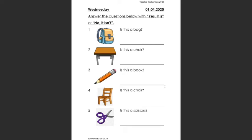Let's look at the exercise for today. It's very simple. You just answer the questions with yes, it is, or no, it isn't. For example, is this a bag? You look at the picture. If it is, you respond, yes, it is. But if this is not a bag, you just respond, no, it isn't. Don't forget all these.